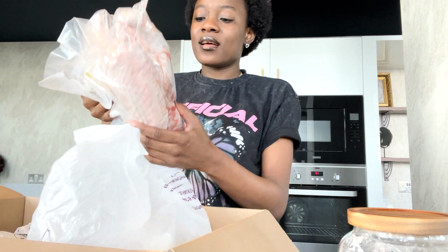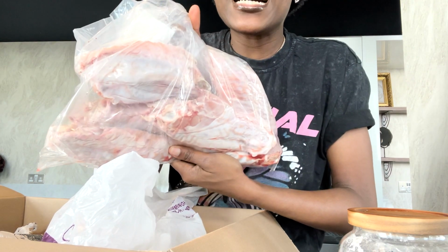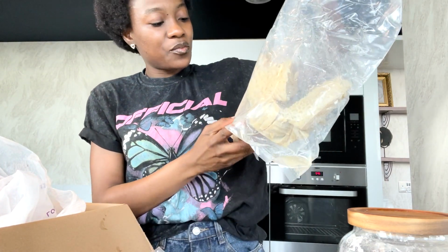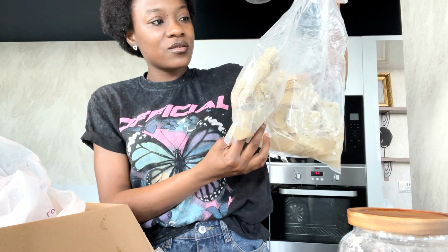I got pomo, it's still cold, and then I got turkey. Oh my god, the turkey is bigger than I expected. This is my pomo, and I got shaki. This is actually so big, I thought I got just a small one. That's this guy. I'm going to put this inside the fridge and prepare my breakfast.